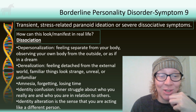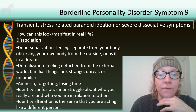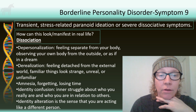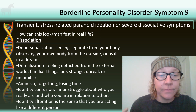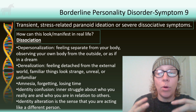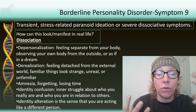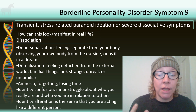Oh, my mistake. Let's look at dissociation. Dissociation can happen in a couple of different ways. Dissociation is basically feeling like you're not experiencing the reality that you're in, in one way or another. In depersonalization, you might feel separate from your body, as if observing your body from the outside or as if in a dream. In derealization, you feel detached from the external world, so you don't really feel like you're part of the world that's around you. Things look strange, unfamiliar, unreal. And then you might experience amnesia, where you forget or lose time.